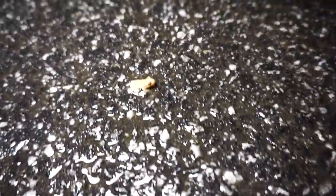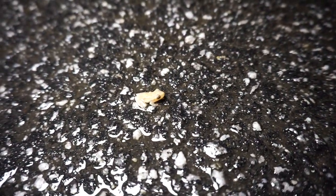Here is our third metamorph spring peeper of the night. It seems like these guys are the only thing moving in any numbers, but it does look like there might be another one right here. Yep. Another metamorph spring peeper. Plenty of these guys out.